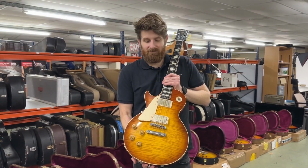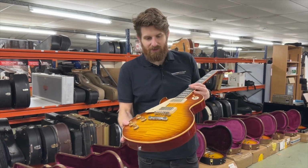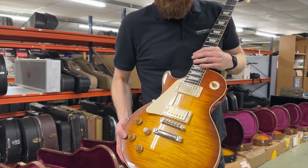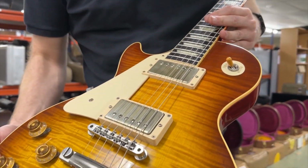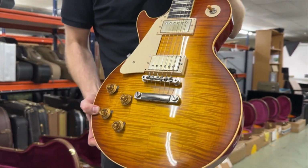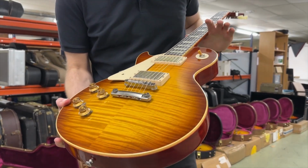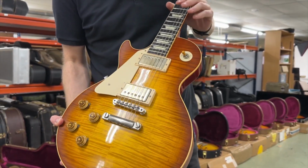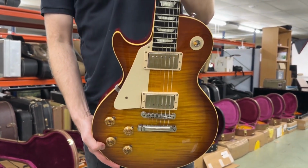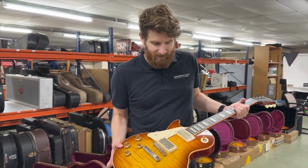Another iced tea Les Paul. This is actually a slightly darker iced tea finish, which I think does look really nice. Yeah, it looks darker. So again, a nice top. I don't think this is technically a hand-picked top, even though it is a very nice top indeed. But this is from 2013. We've got custom bucker pickups again, all the correct wiring. This is an R9, so again R9 spec neck, lovely thing.